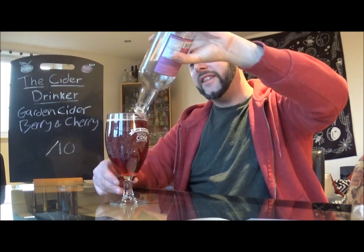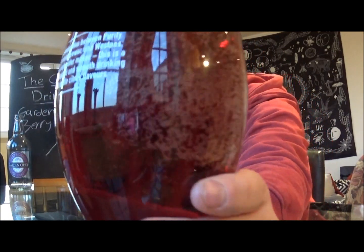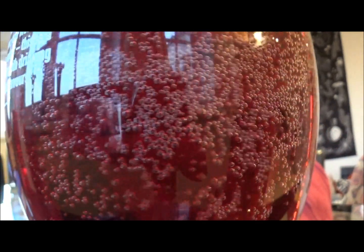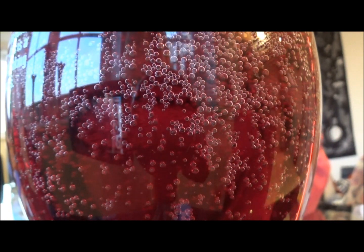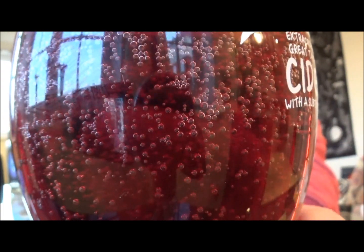Right, just about get everything there. Yeah, Garden Cider filter their cider, so there won't be any sediment in there, but there we go. Anyway, carbonation. Yeah, lightly sparkling. Again, dirty glass. Apologies for that, guys.